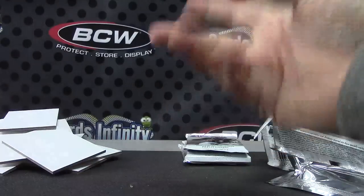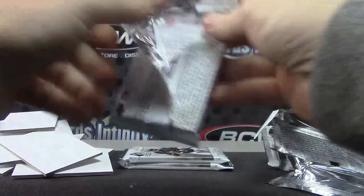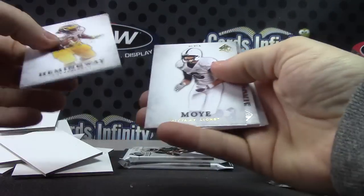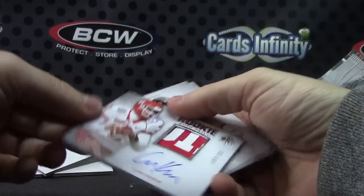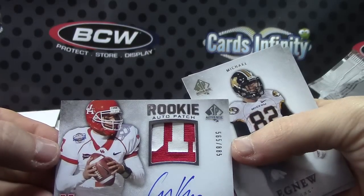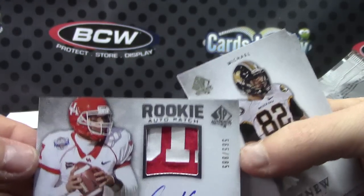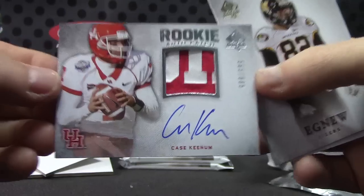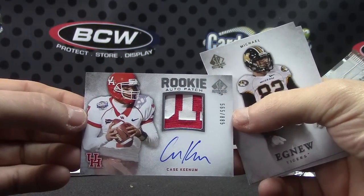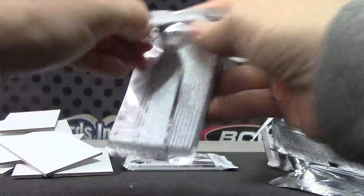John Elway. Actually, I think you still should have two autographs in three packs. Two of these. Here's one. And it is Case Keenum. 565 of 885. Cool patch, whatever that patch is. Case Keenum. There's the patch. There you go. I think you still should, Jacob, you should still have one more autograph, I think.